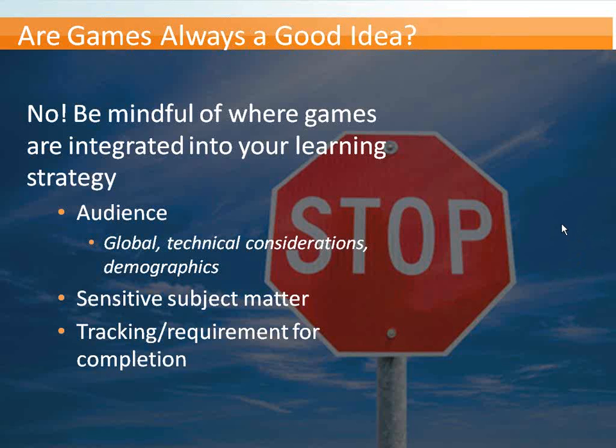Also, any technical considerations if you're deploying to a global audience. There are a lot more technical concerns to think about rather than if you're just deploying to a U.S. audience. Also, some sensitive subject matter may not be the right way to do gaming.